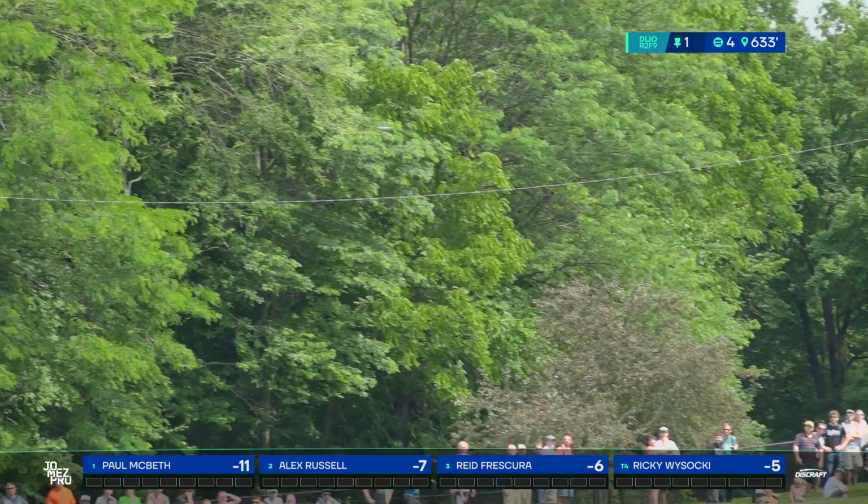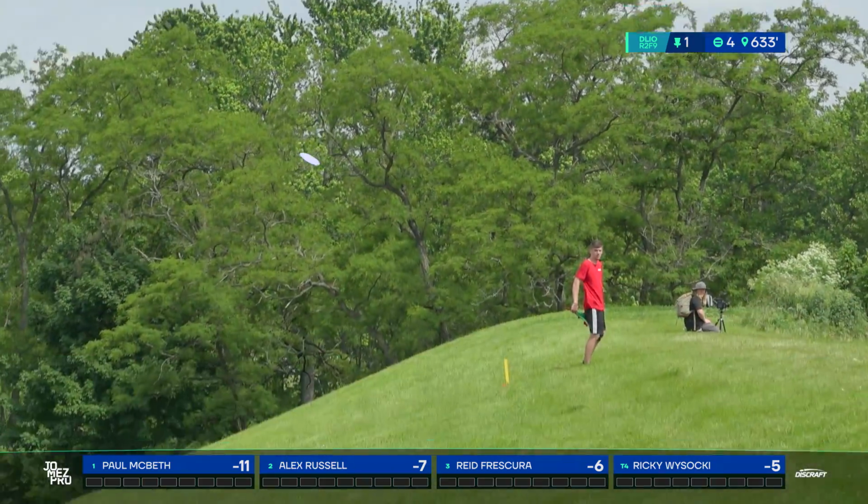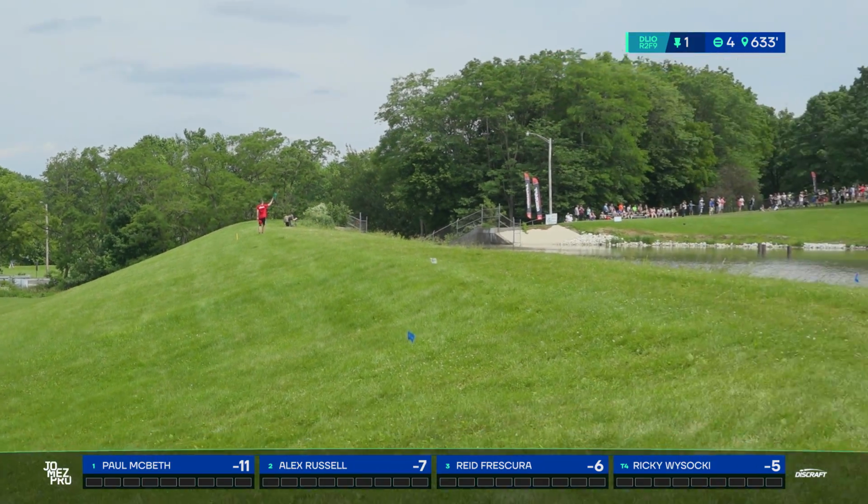And playing a nice, wide, safe hyzer out to the right, and that should be right in the middle of the fairway. Yeah, that's about as wide as you can start it out with that tree being right there off the tee.